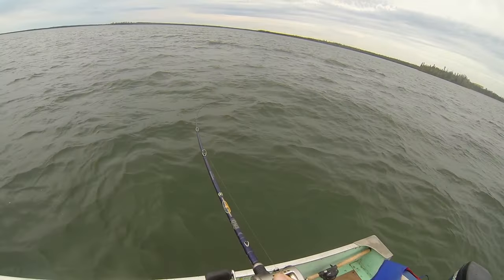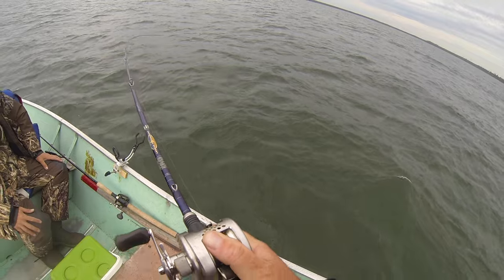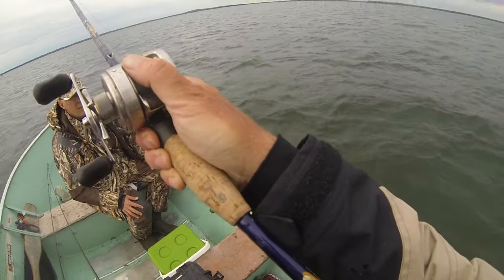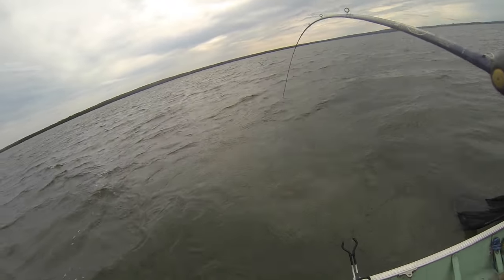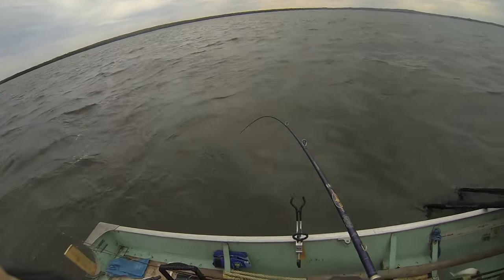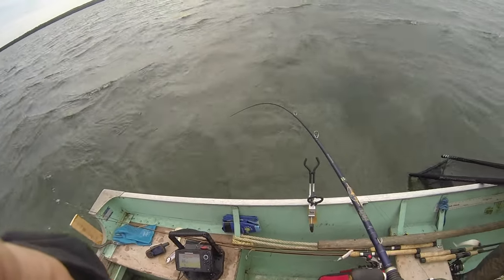I just sped up because we were in like 3, 4, 5 feet of water, to about 4 or 5 miles an hour. Russ had a hit, and then this thing just hammered my spoon. It's a very light rod I have too. It's not helping matters much. It's a pretty decent fish. I mean, for a shallow water lake trout, we have 57 degree Fahrenheit water temperatures here.